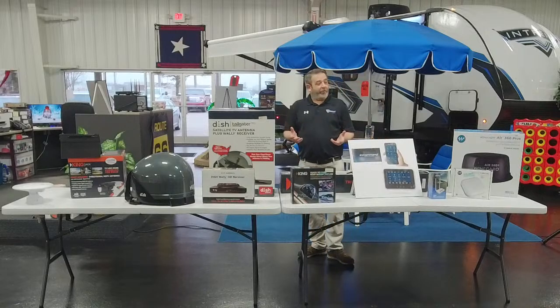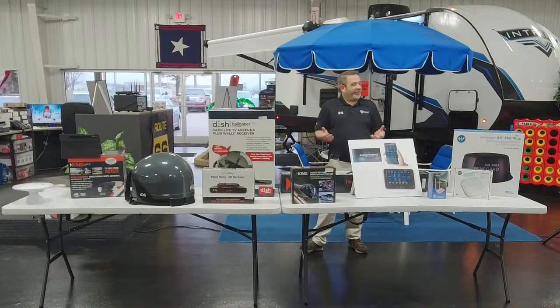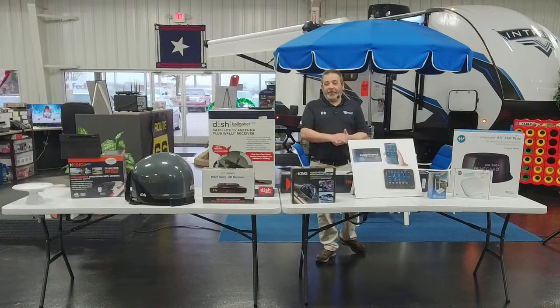The problem I found with those is that, being such a small device, they tend to not get a very good signal either. Also, the plans are really limited. Yeah, you might have 5 to 10 gigs of data. I got two of them. That's what I use right now.